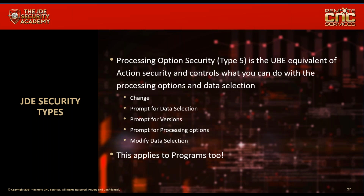One thing to keep in mind is your type 5 security, processing option security, can be applied to programs as well as UBEs. Action security, as we said, is programs only, but processing option can be applied to both.